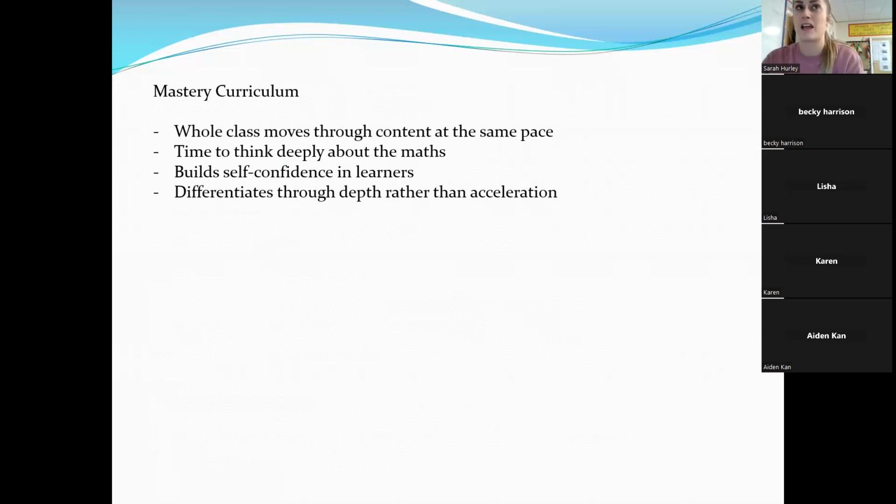In the past, I think, schools just whizzed through it, and actually the child might get the answer right, but they don't understand how they've reached that answer. And we really want to avoid that. We want them to know about tens, about the ones. So this mastery approach is really helping to support that.